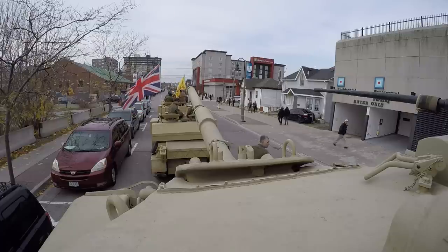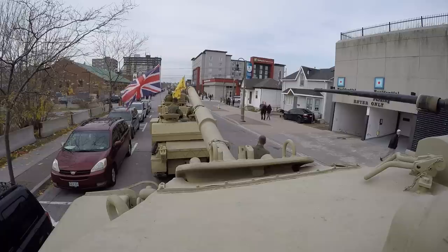So away we went, although I did want the ground guide out again, just making sure we weren't going to hit the vehicles with the aforementioned arse end of the tank.